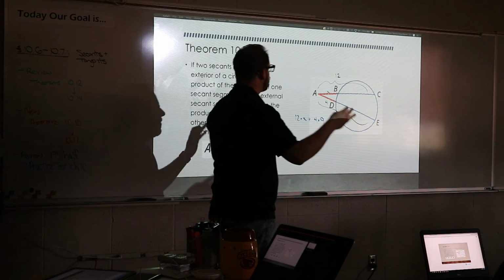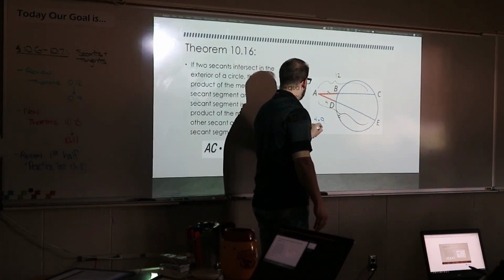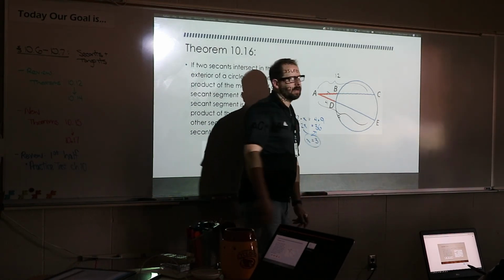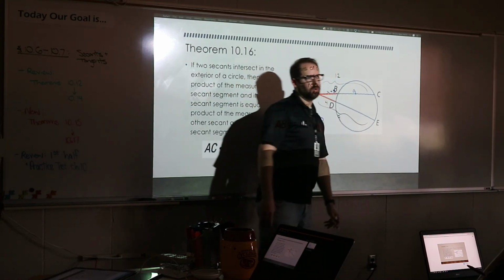So the piece on the outside times the whole stick. So this is 12x equals 36. You divide by 12 and you get 3. And that's my x. So this has to be a 3. This has to be a 9 to make the whole 12.